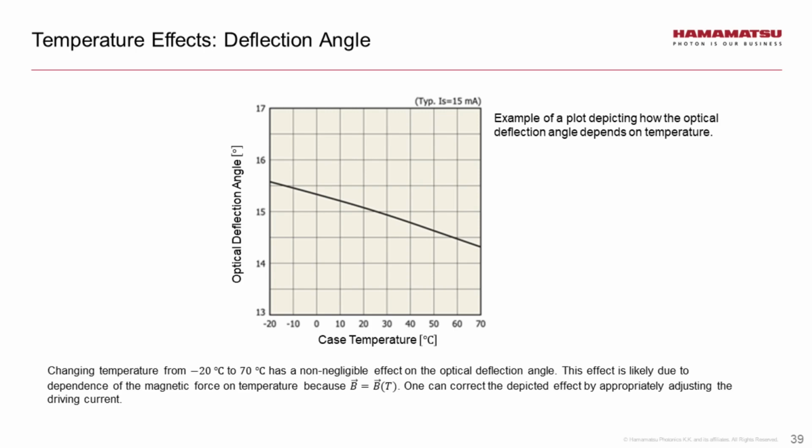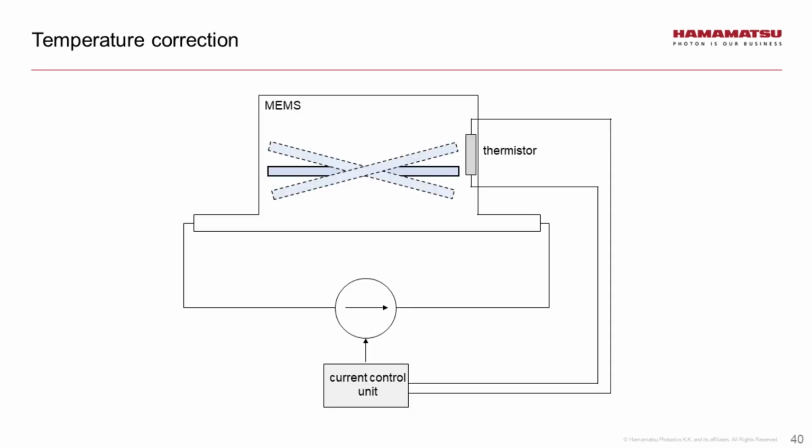Here we see the dependence of optical deflection angle on the temperature. So for the reasons above, there is a dependence, and what we see here is that the optical deflection angle is going to decline with the temperature. This is undesirable.